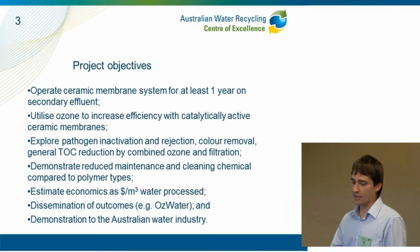So the objective set out at the beginning was to essentially bring a pilot to Australia and run it for at least a year on secondary effluent. With that, it's already known that the ozone increases efficiency in terms of flux because there's a catalytic effect on the membrane, which is actually a new concept in water treatment generally. So we wanted to first prove that, which we did. But of particular novelty in this project was to look at how this technology will inactivate or remove pathogens. So we ran some tests there, which might help guide some disinfection objectives or design for future work.